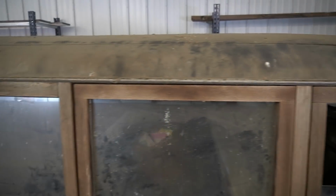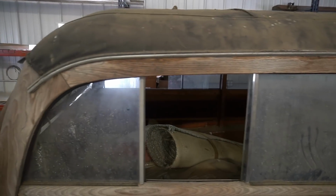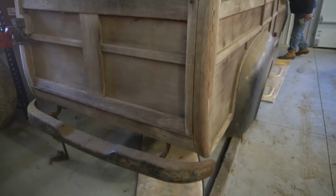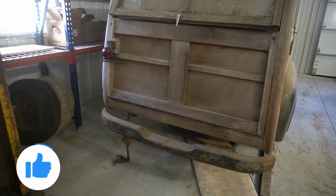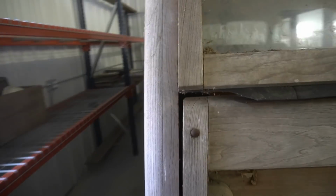What year is this again? It's a '50. Yeah, I was going to guess right around there. I was going to say '49 or '50. Last time it was on the road was 1961. Yeah, this has been on this property since then. Wow. I love it. Restore me.